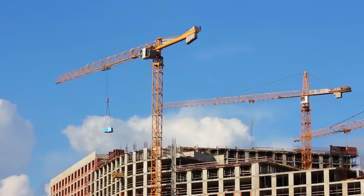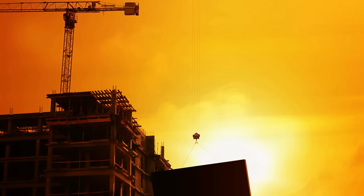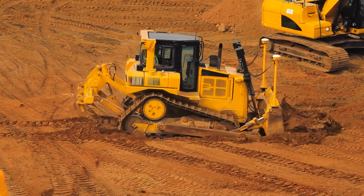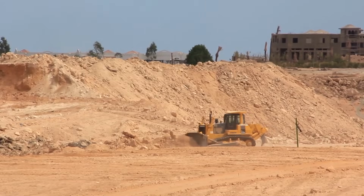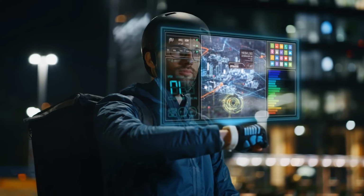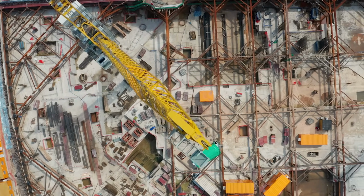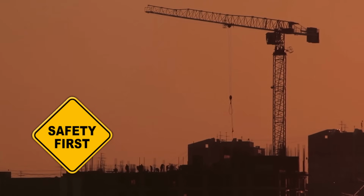Imagine a construction site buzzing with autonomous machines, all working in perfect harmony. That is not sci-fi. It is a reality in China. From AI-powered bulldozers to self-driving trucks, these machines are taking over tasks that were once labor-intensive and prone to human error. Autonomous bulldozers, for instance, can grade land with pinpoint accuracy, guided by advanced sensors and GPS technology. Meanwhile, AI-powered cranes ensure materials are lifted and placed with millimeter precision, cutting down on wasted time and resources. The result? Projects that are completed faster, safer, and with far fewer headaches.